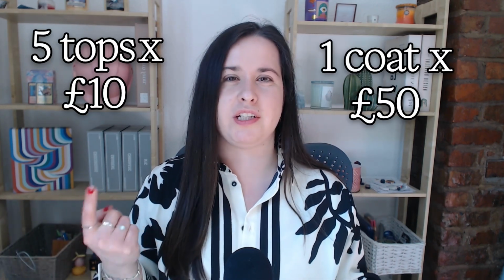And of course, coats can be a little bit of an investment. Even if you're buying them pre-loved, they can still be quite expensive. And in the past, I would often buy 5 different tops for £10 rather than spend £50 on one single coat. But what I realized is that those coats really get the cost per wear down very, very quickly. And so right now, if I find a jacket or coat that I really like, I am much more likely to invest in it because I know that throughout the year, there's going to be plenty of opportunities for me to wear that and style that. And the same thing actually applies to silver jewelry, especially more delicate jewelry.